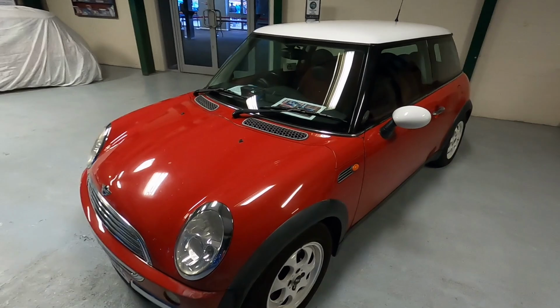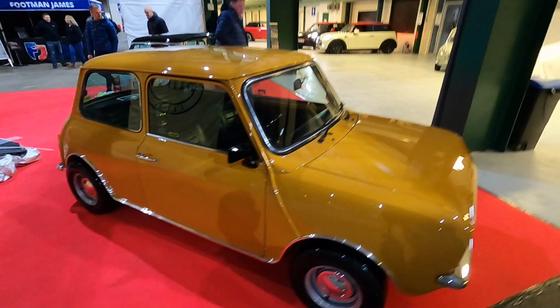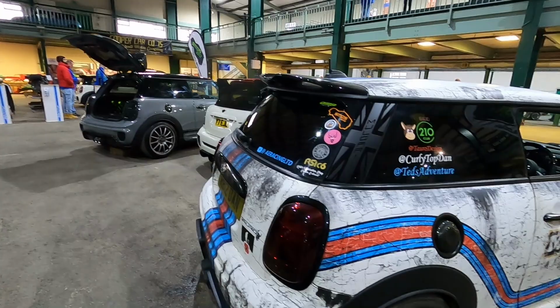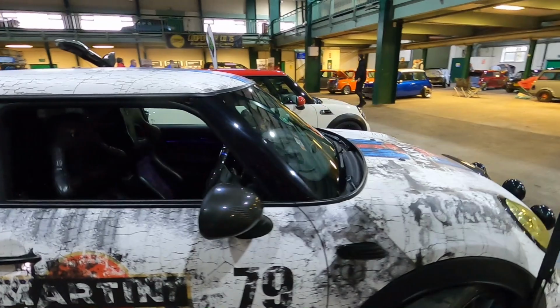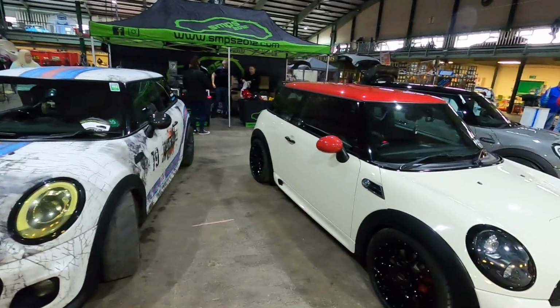And then we've got this beautiful club over here. What does this remind you of? Yeah, amber. Absolutely stunning. Oh, what a car. We've got all the new Minis. Love or hate them, they're still here. Definitely filling up now.